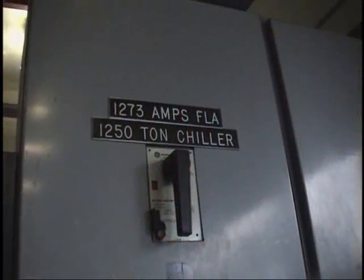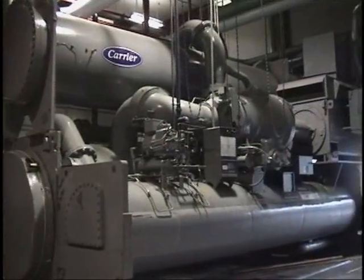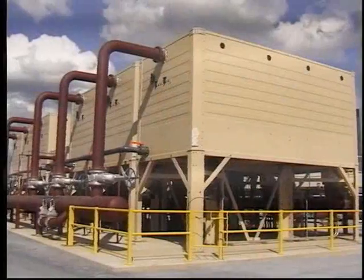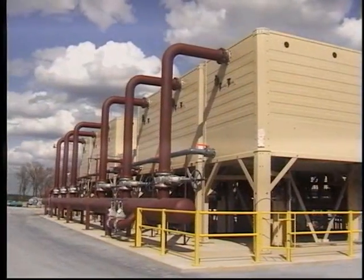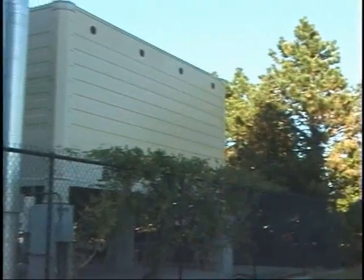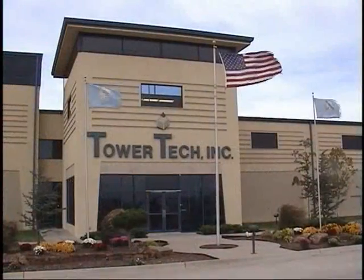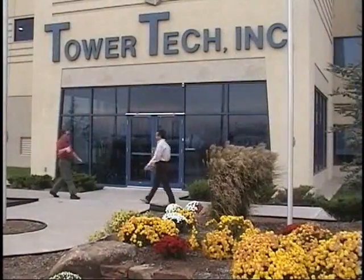In the past, your principal focus was on chiller or perhaps heat exchanger reliability and efficiency. But TowerTech's innovative design now allows you to expand your reliability and savings initiatives into the cooling tower. So please take a moment to consider how TowerTech's cooling technology can help you enjoy greater project success.